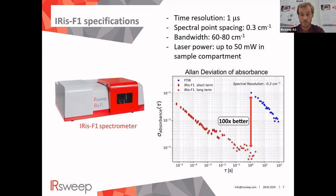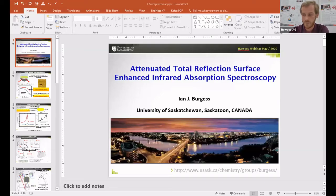So this is the backdrop, and this is the instrument that we sell. Ian is one of the users of the instrument, and I will give over to him so he can show us what they've done with it. Okay, thanks, Rafael.